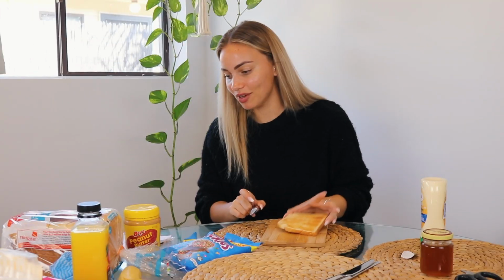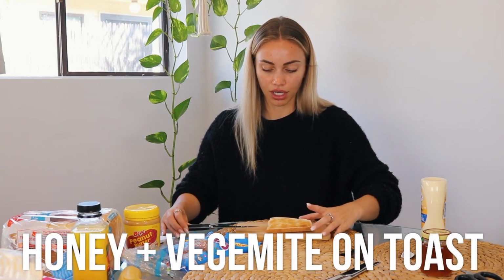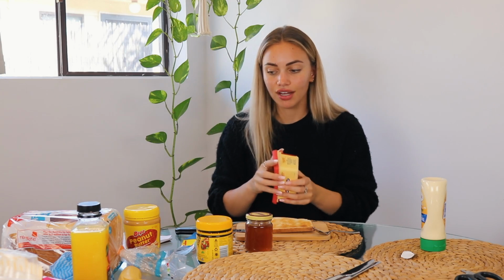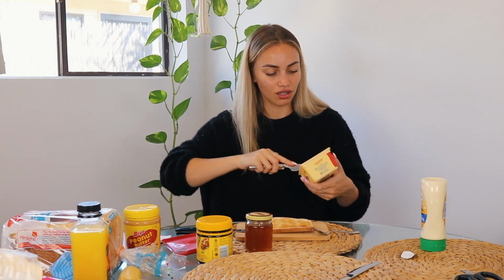All right, next up we've got some toast because I have a honey and Vegemite on toast combo here, which I've heard of before. I've never tried it, but I've heard of it. Should I butter my toast? I feel like most people butter their toast before they put Vegemite on it. I'm gonna put butter on, even though whoever sent this through didn't say butter. I feel like you don't really eat Vegemite on toast without butter anyway, so I'm gonna do it.